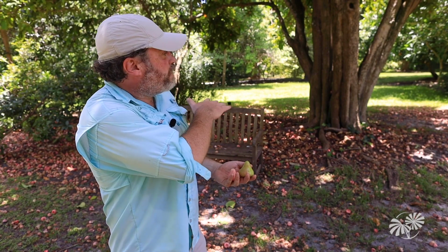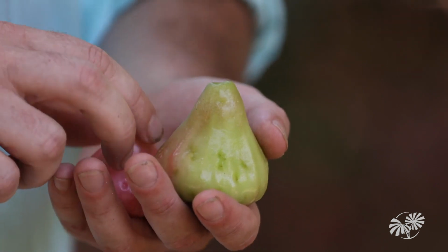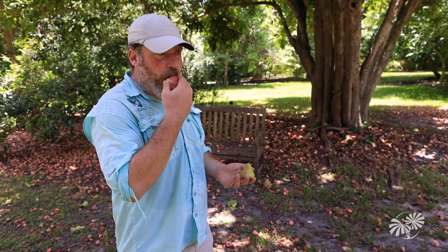And you can see it's highly productive. It's producing fruit all over the place. They're dropping quickly, but they're pretty tasty. They're just a hand fruit, really popular in Southeast Asia. A bit like an apple, actually, crunchy, doesn't have any seeds.